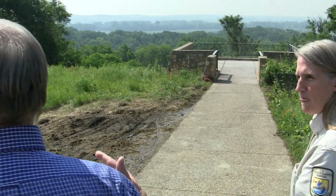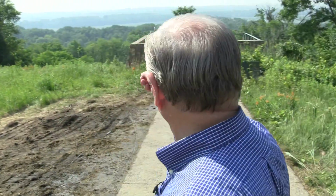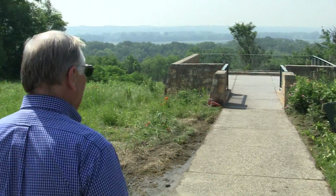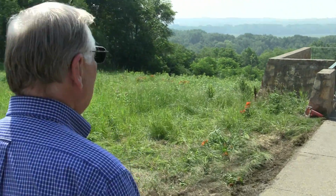Is it possible that this is where we had the news conference in '92? Arnie Carlson said in 1992, we need to be able to swim, we need to be able to fish, picnic, recreate in this Minnesota River Basin. But isn't that beautiful? Frankly, any river being polluted is a disgrace.